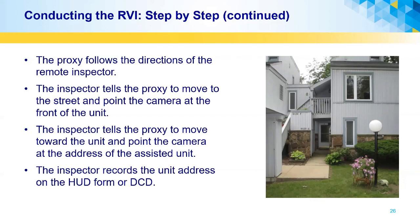Conducting the RVI step-by-step continued. This slide is showing that the proxy follows the directions of the remote inspector, and that's just so very important. Your job is just to follow those instructions and directions. The inspector tells the proxy to move to the street and point the camera at the front of the unit.